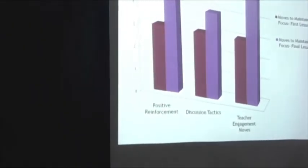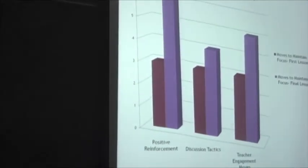I have to say also, what I noticed, here, I started in this classroom in January, so here I come in May now. I'm comfortable. I really had developed my teacher stance, and I think that that also played a big role in the development of this lesson. And as you can see from my comparison chart, the number of positive reinforcement and discussion tactics and teacher engagement moves that I used increased in the second lesson.